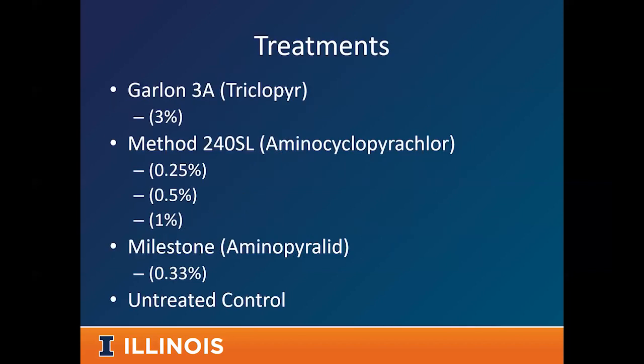Our treatments were a standard 3% triclopyr application, for which we used Garlon 3A. Then we looked at a couple of different, newer herbicides: Method 240 at a quarter, a half, and 1% volume to volume rates, and Milestone at a third of a percent. We also had untreated controls.